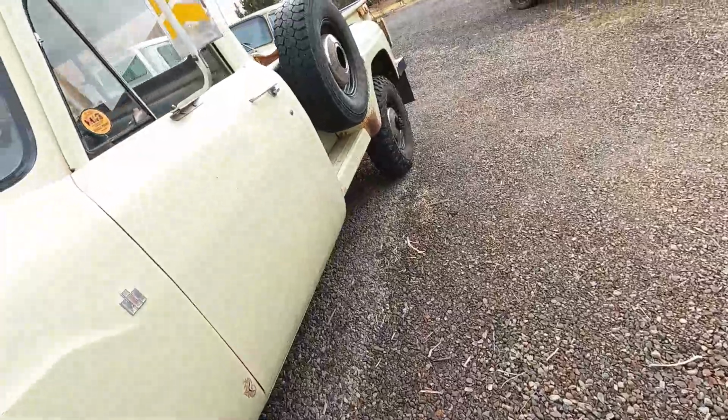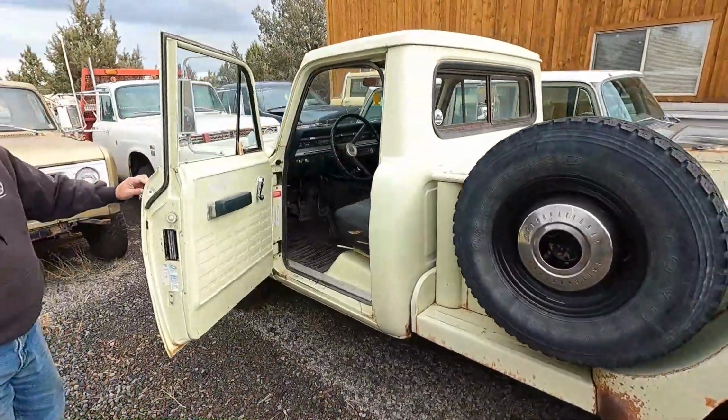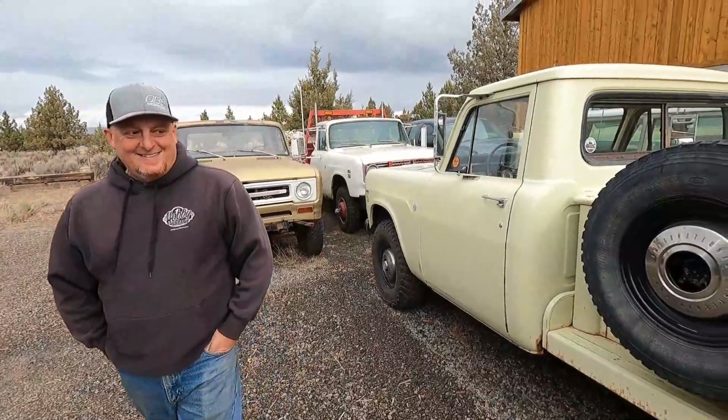These doors probably weigh 150 pounds, but that door opens and closes the same way. You just let go of the door. Show me a brand new truck that does it that good. Not mine, I can tell you that.